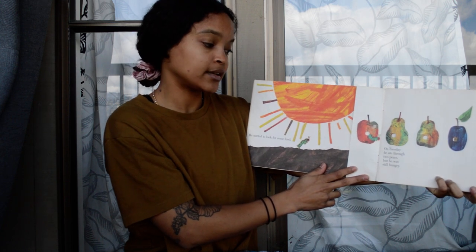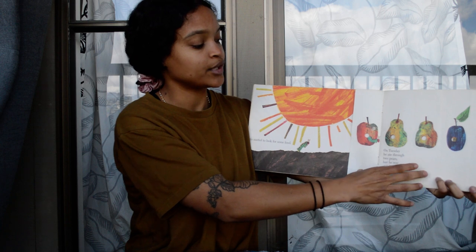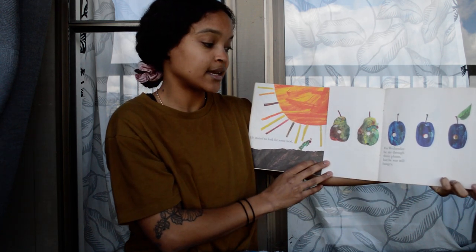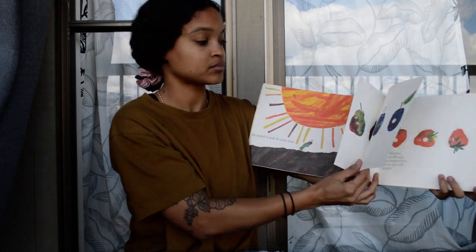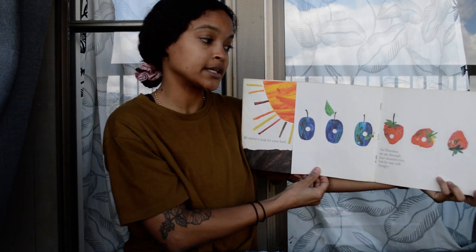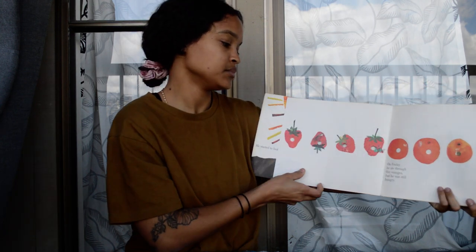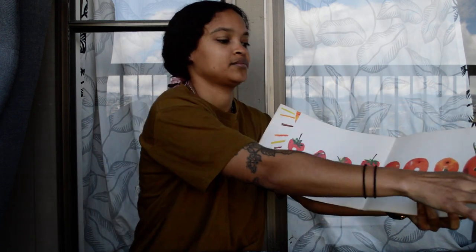On Tuesday, he ate through two pears, but he was still hungry. On Wednesday, he ate through three plums, but he was still hungry. On Thursday, he ate through four strawberries, but he was still hungry. On Friday, he ate through five oranges, but he was still hungry.